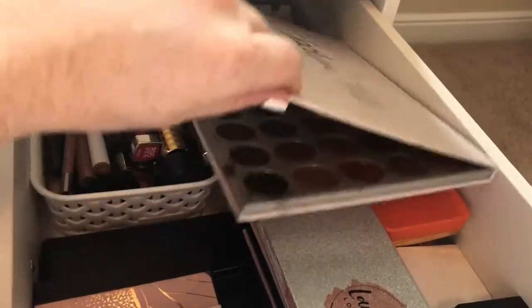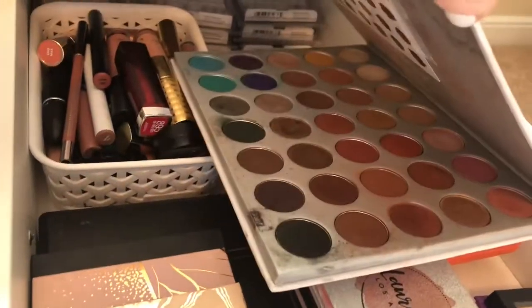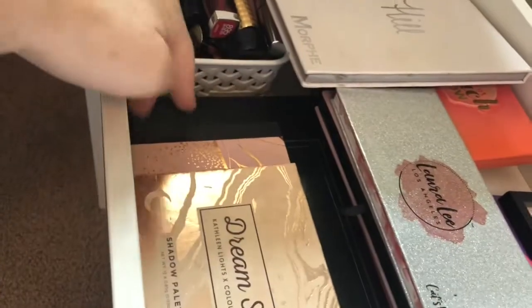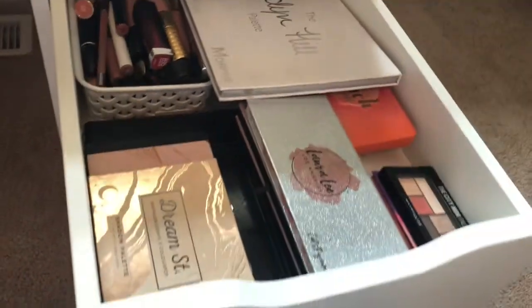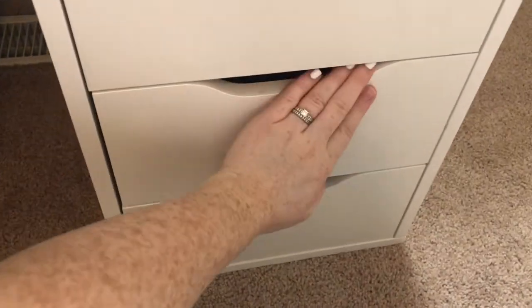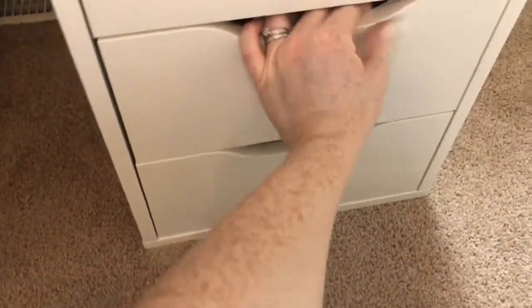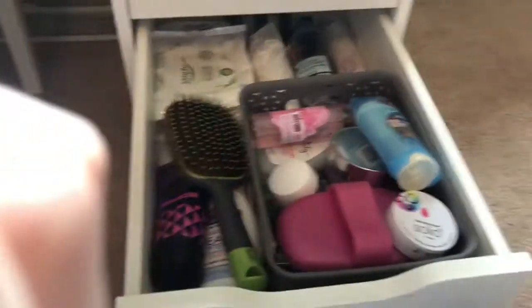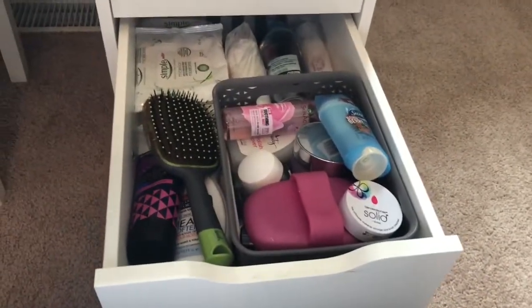It's disgusting. It really needs to be cleaned. But I reach for it so often that I didn't want to put it down with the rest of the Morphe ones, just because it's convenient to grab. That's the third drawer. The fourth drawer is kind of messy and miscellaneous, but I don't really care about these drawers.